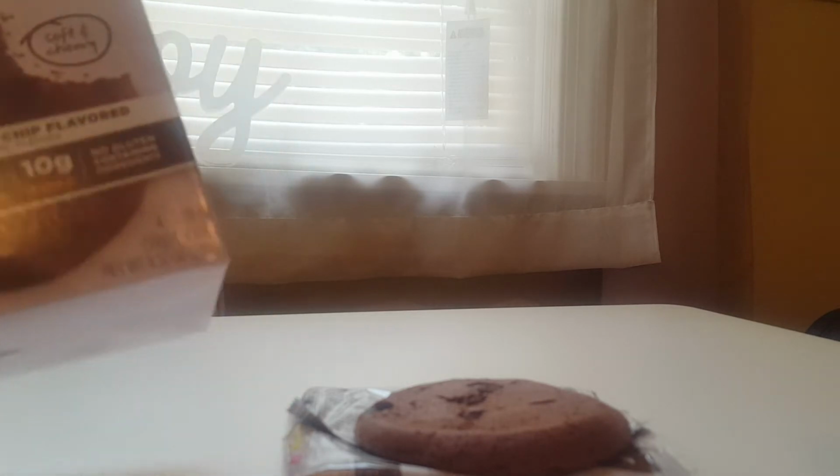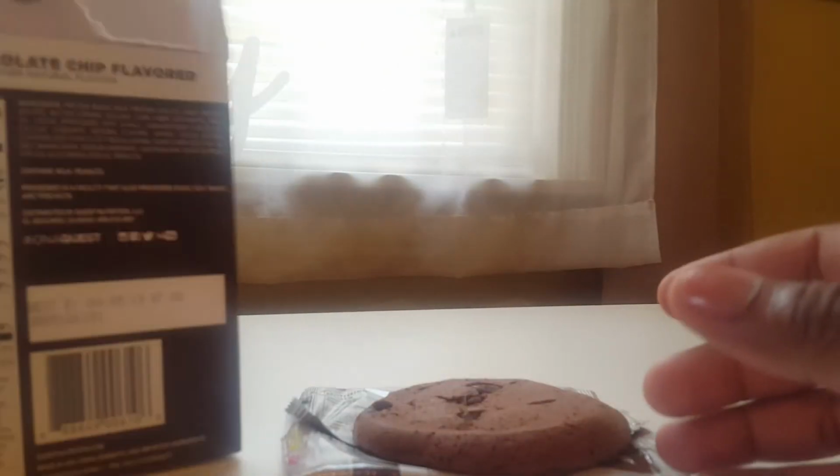Again, 5 grams of carbs, 10 grams of fiber, some protein, 15 grams of protein, a pretty good cookie.